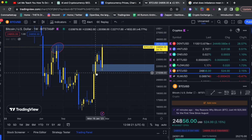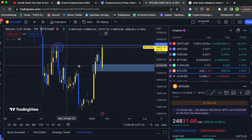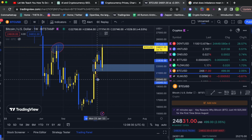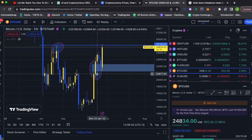But essentially, this big candle right here, okay, I'm going to highlight it real quick for you. This candle right here, we need to pay attention to this because there was a big influx of buying orders and no counterpoints, right?